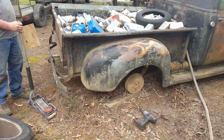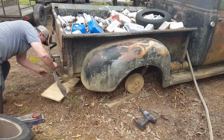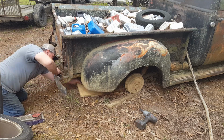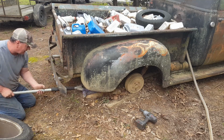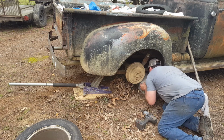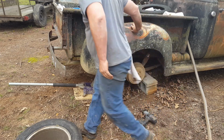Well, the ground is so soft underneath this truck, I'm having a hard time getting it jacked up. The jack just goes down in the ground. Don't try this at home.